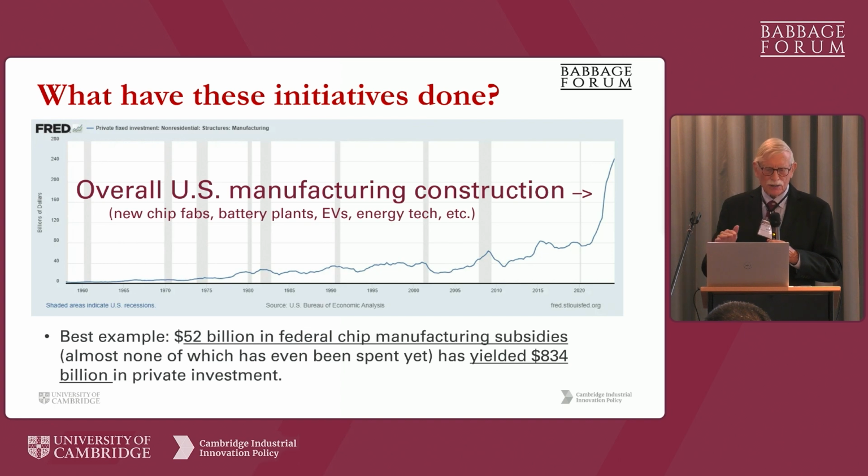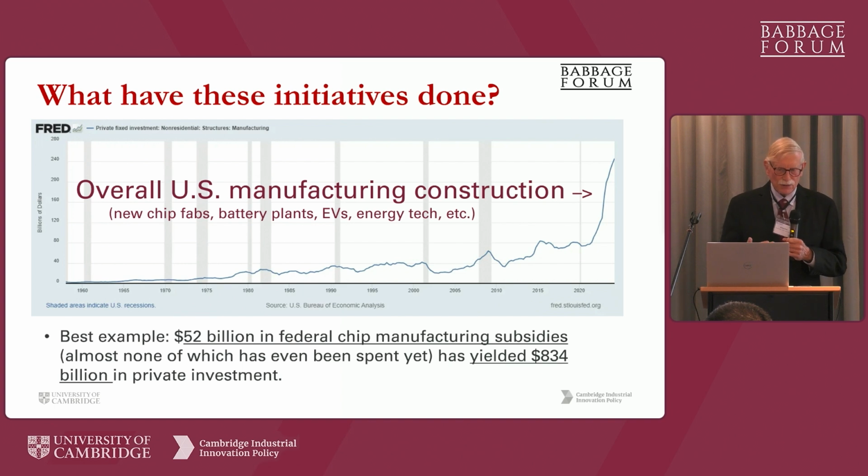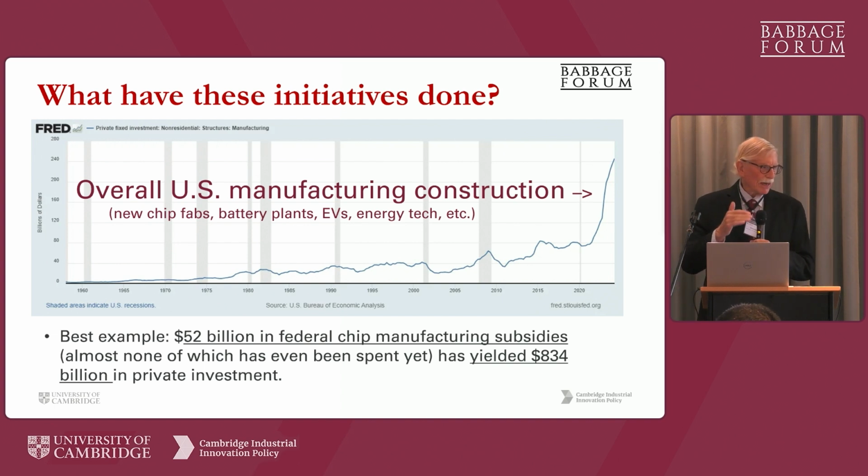What have these initiatives done? Well, this is a chart of U.S. manufacturing construction starting in 1960. You see a pretty level line. In the last 2 years, you note that incredible jump up in total manufacturing construction in the United States. Just the best example is that about $52 billion in federal chip manufacturing subsidies, and virtually none of it has been spent yet because it requires company matching commitments. That $52 billion investment from the federal side has now yielded $834 billion in private investment. There are construction delays, there are regulatory delays behind these programs, but they are shifting into place.